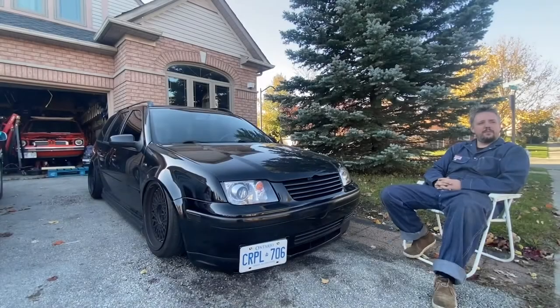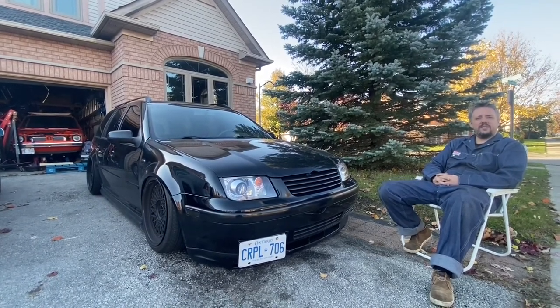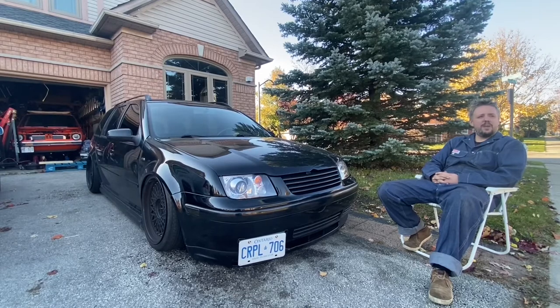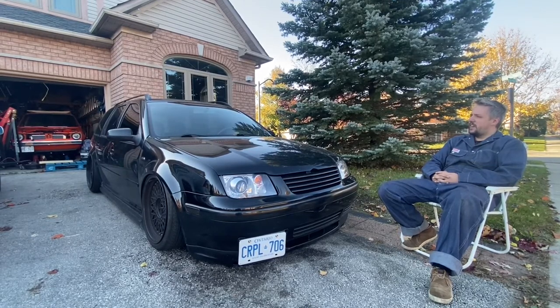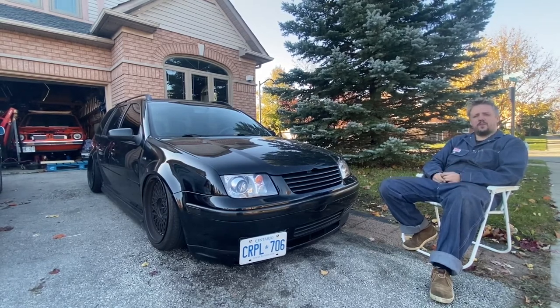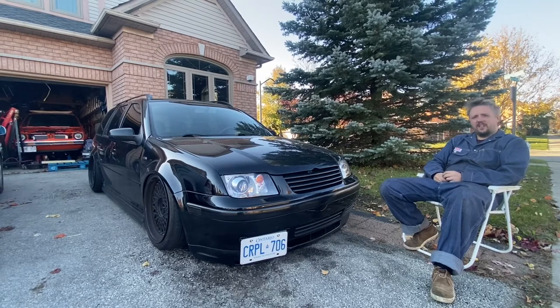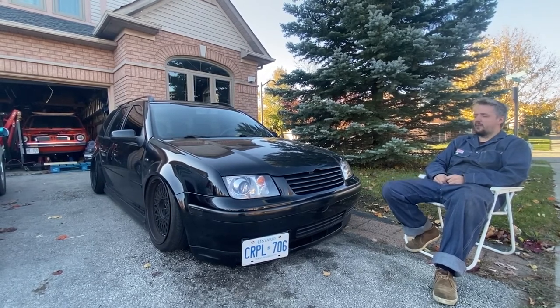So there was this meet that used to happen a long time ago at Kennedy Commons. Kennedy Commons used to be really big. One day I was there with my buddy who got me into Volkswagen, and I saw this Mark 1 Jetta coupe sitting there and I was like, what is that? My buddy was like, oh, that's a Mark 1. I was like, I'll own one of those one day.